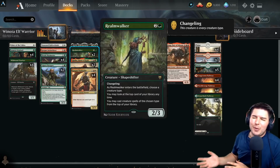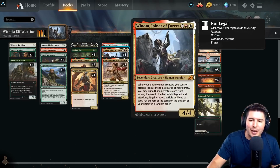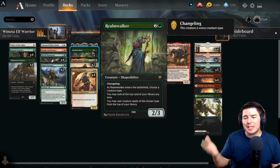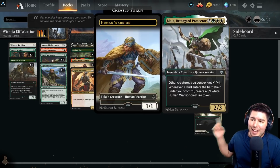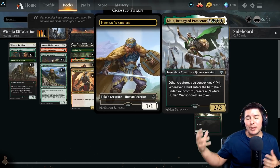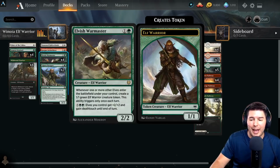We also have Realmwalker, which counts as an elf and a warrior, but it's also human, so it doesn't trigger Winota, but it also lets us find Winota off the top of the deck, so it all works out. You always put this out on warrior. Being green also lets us have Maja, which is another great human on the top end that lets us pump our entire team. It's also just a good thing to play on turn 5 that pumps up a massive board that we have, and it's just good.